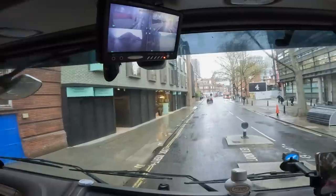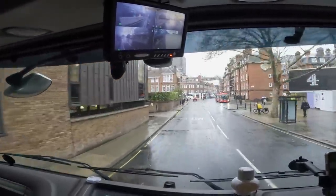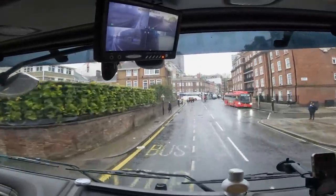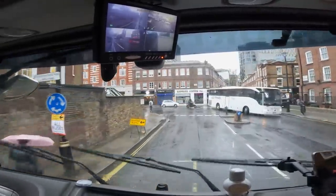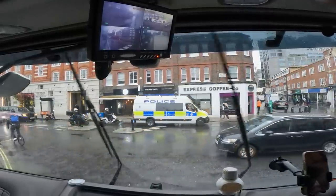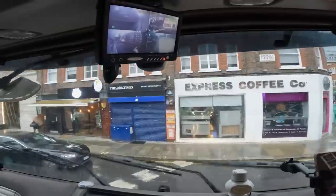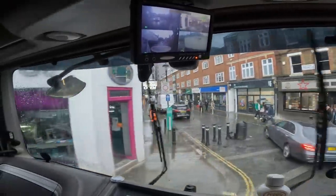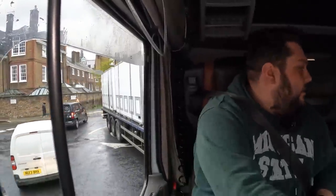Okay. Yeah, it's cool. So this is the roundabout we've got to take a right on. Oh yeah, there's traffic down here, look. Oh, we're going to get down there then. That is narrow. We've got no choice but to just make it, I think. Ooh, it's narrow down here.